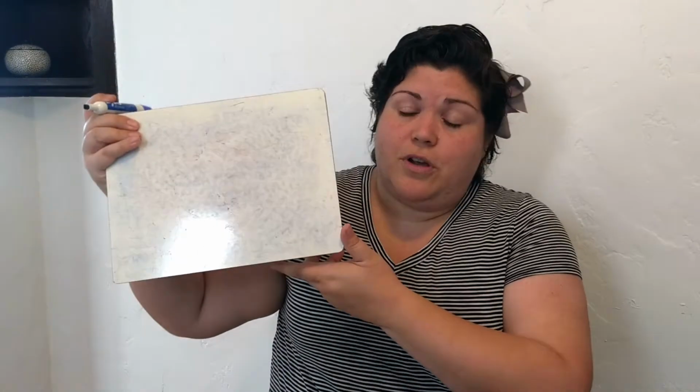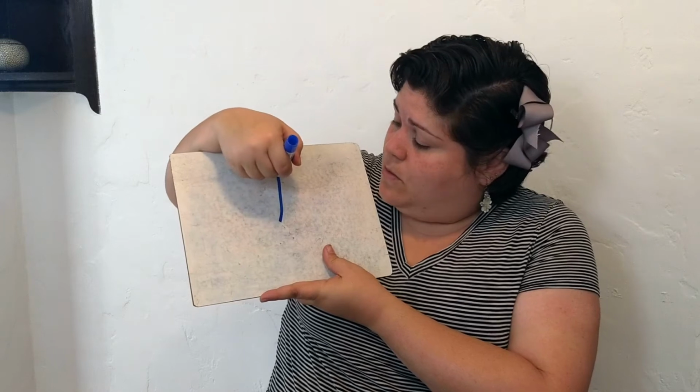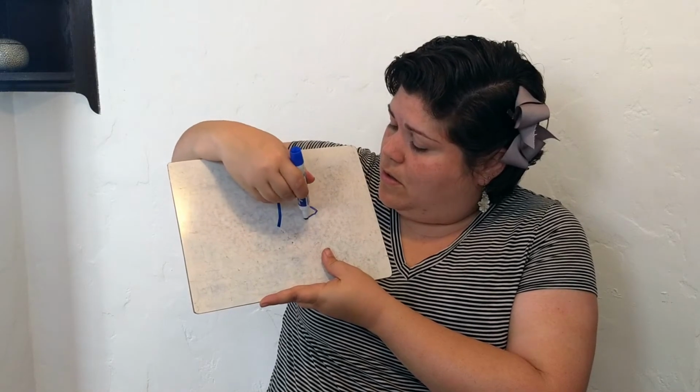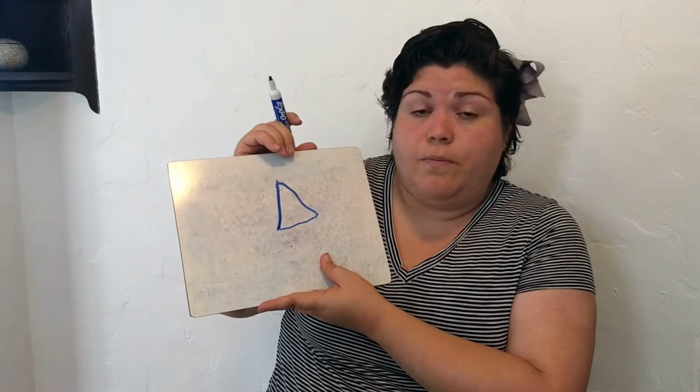I can make one by drawing on my board. A triangle has three sides. One, two, three. And we connect the sides together, we see it has three pointy parts too.